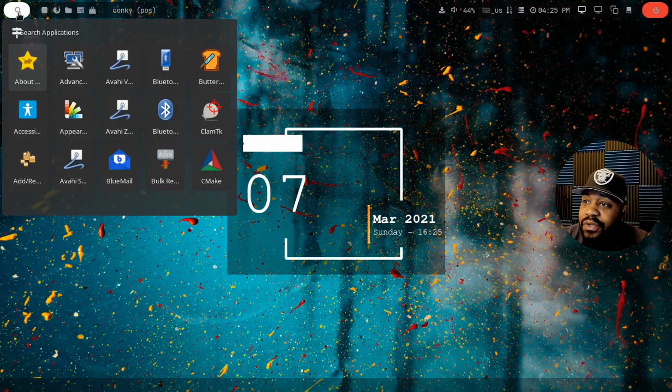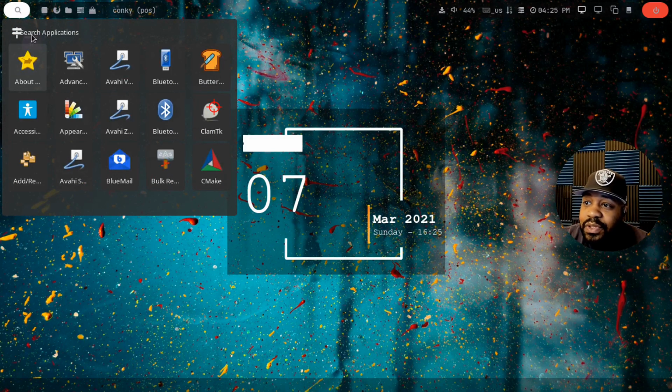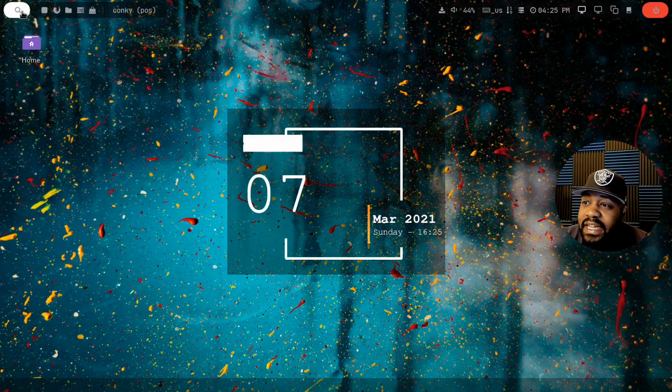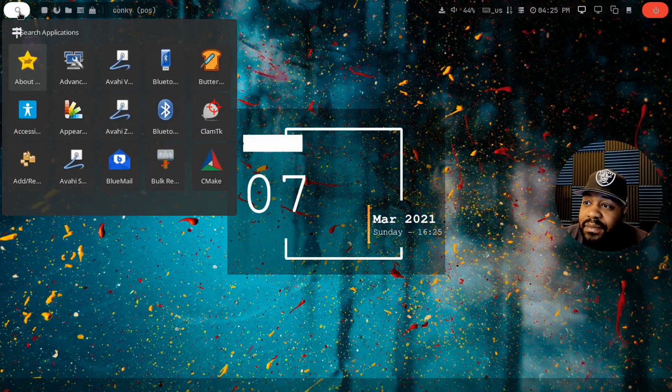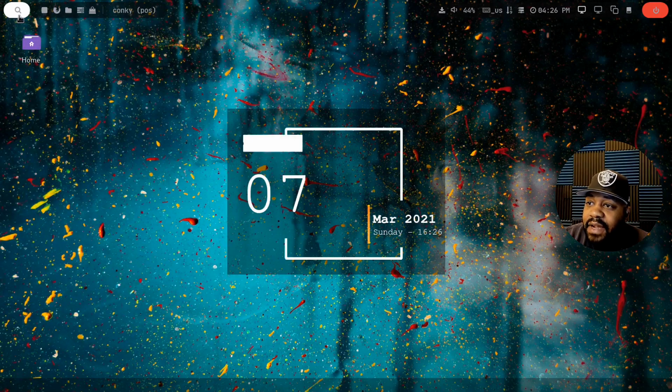And then if we hit the search or the start menu, it's basically a search, but this allows you to pull up all your applications, and you can search through it yourself, go through the list of applications in here. I wish there was another way to show it, and I wonder if there is, but I'm not sure. But let's see what version of XFCE we have on here. And as you can see, we have 4.16, which is the latest version, so good to go. That's the version of XFCE desktop environment we got.